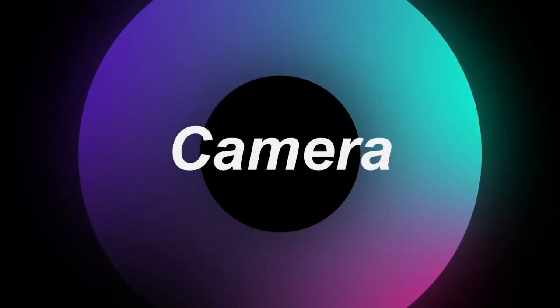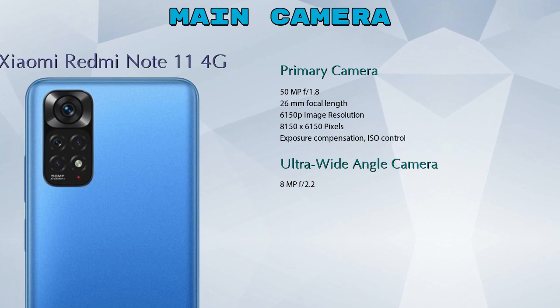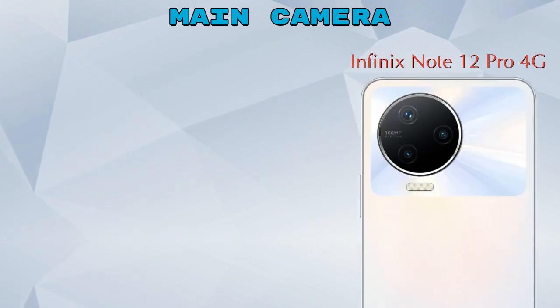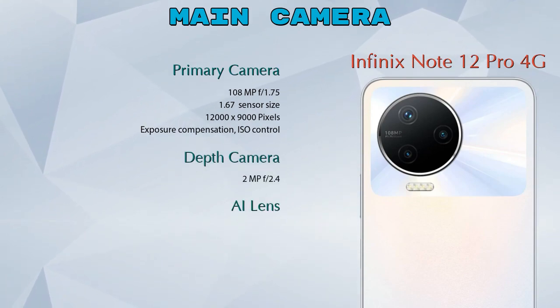Let's see the details about our favorite feature, the camera. Friends, first of all let's talk about the rear camera. We can see four cameras in Redmi Note 11 4G, which are primary camera, ultra wide angle camera, macro camera, and finally depth camera. In Note 12 Pro 4G we can see three cameras, which are primary camera, depth camera, and finally AI lens.